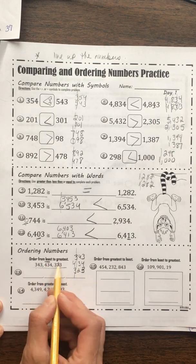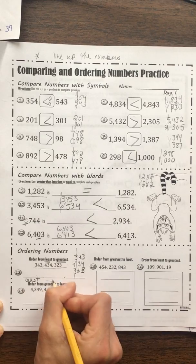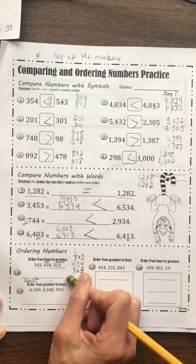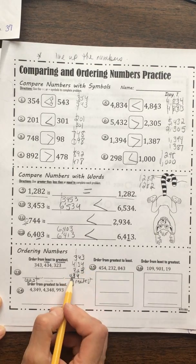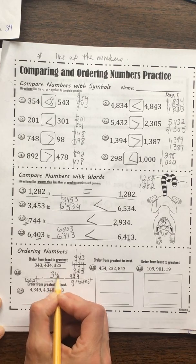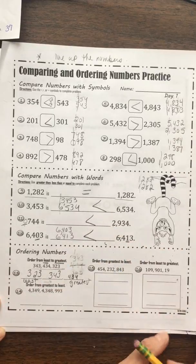They want to go from least to greatest. So because this is the largest number, it's not going to go in the first spot. You want least to greatest. So you know the greatest number is this middle one, so you can write it down. So 434 is going to go at the end. Now I compare my 4 and my 2. The 4 is larger, so that's going to be my next largest, and then we know that this one is the smallest. I'm going to erase this so you can see the answer clearly. Okay.